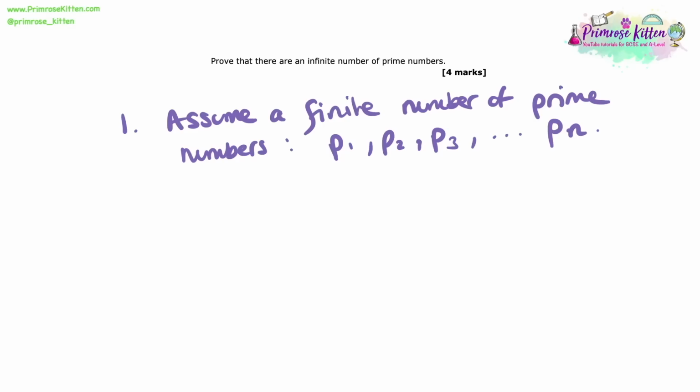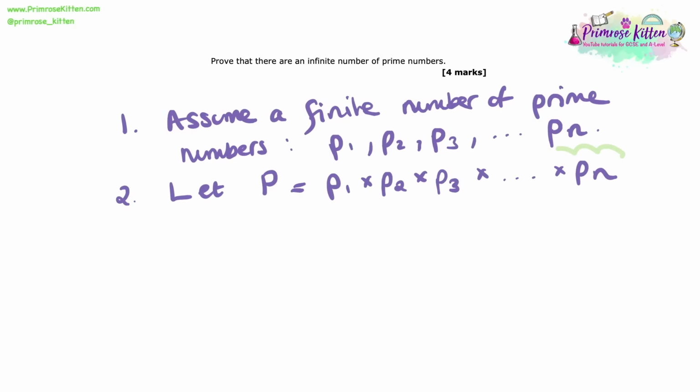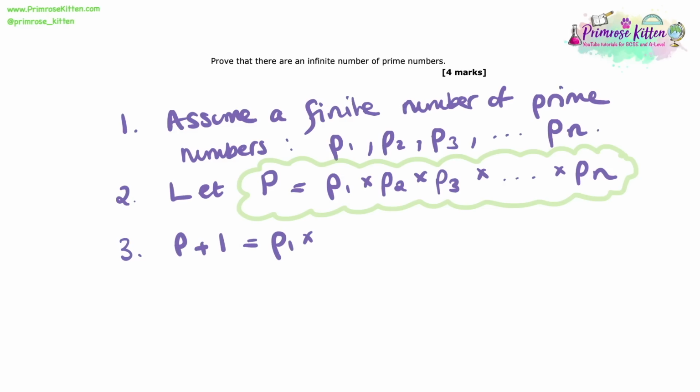What we can do now is multiply all of these prime numbers together, and let's call it capital P. So that's P1 times P2 times P3, all the way up to timesing it by Pn. So P is a multiple of every prime number in that list. Now for our next step, let's have a go at adding 1 to this value P. So P plus 1 is equal to P1 times P2 times P3, on and on, until eventually you times it by Pn, but then it's plus 1.